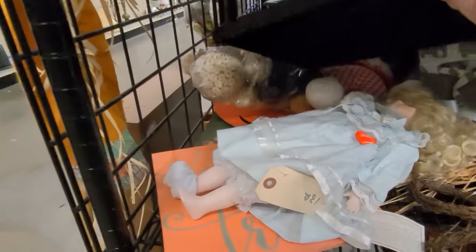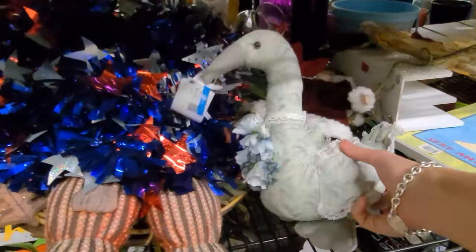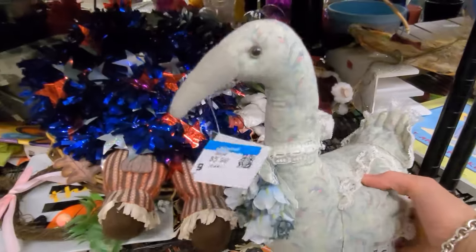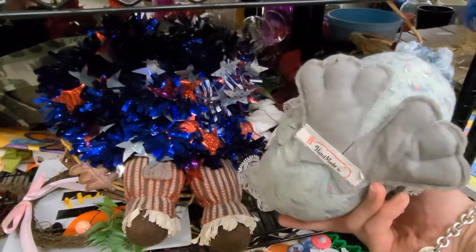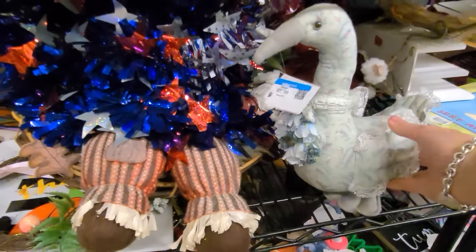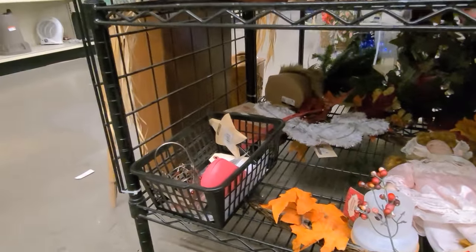Canvases, more dolls. Here is a plush bird. She is quite fun. I do have a couple of plush turkeys still in my inventory. They didn't sell last year, so I am going to leave her on the shelf. Lots more dolls down here.